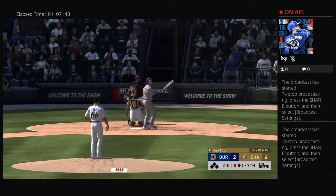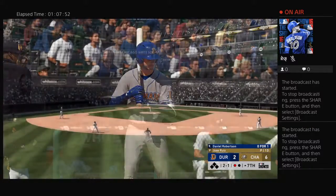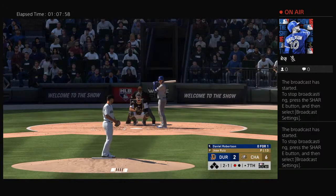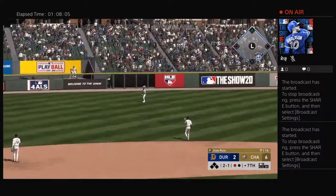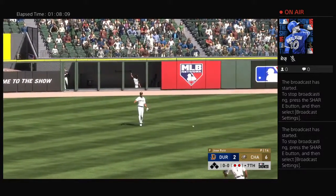Lifted down the line in left. And this will not be caught. It's a foul ball. Set and the 2-1 pitch. This is a line drive to left, but pretty much right at the left fielder as he takes it in for the second out.